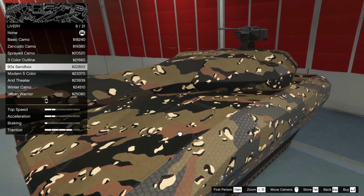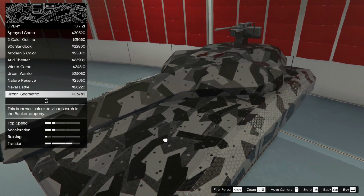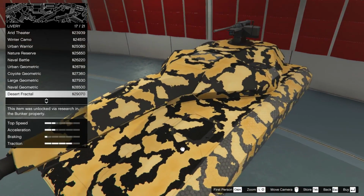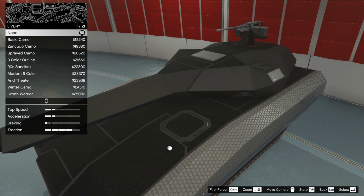Moving on then to liveries. If you want to, you can fit one to this. Unfortunately, there aren't any new liveries though. These are all the ones available from Gunrunning. Personally, I'm not really a huge fan of any of these, and I prefer the stock look, so I kept that. And in fairness, the appearance this tank has from stock looks pretty good.